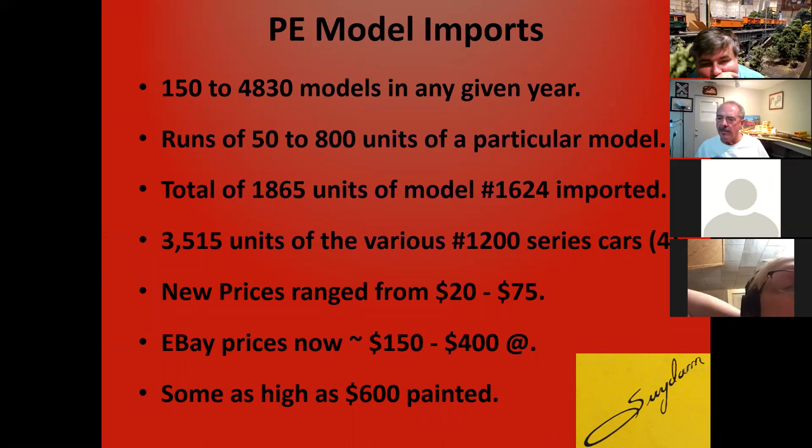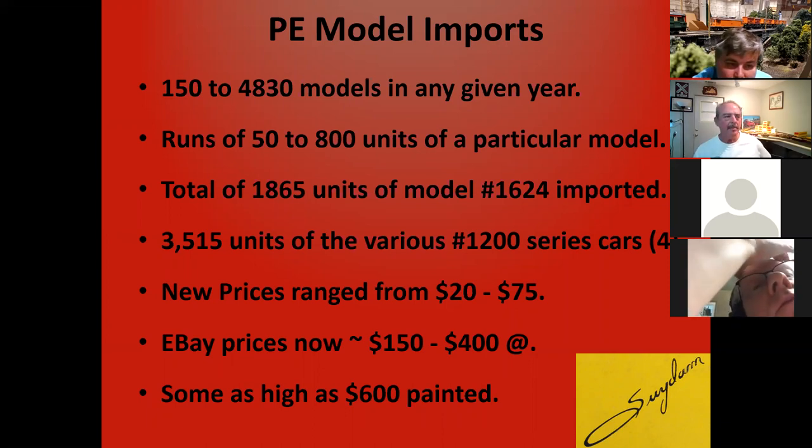There were some of the 16-wheel drive locomotives that were used on the Milwaukee and in Illinois Terminal that sold new for about $150. They were very complex, had a lot of gears and drive wheels and stuff. So some of those were very expensive at the time. And now, just looking at them, you're going to be paying $300, $400 for those particular cars. So they're very expensive.